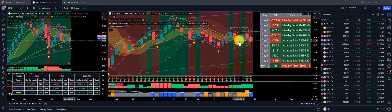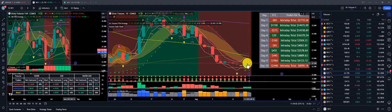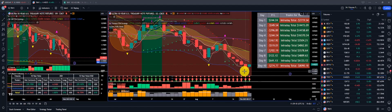Sugar, $560 loss with this consolidation. Silver, also consolidating here with a $1,020 loss. Nice overall gain on this trend for the treasuries.